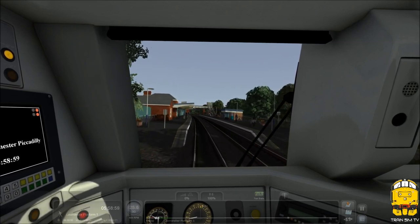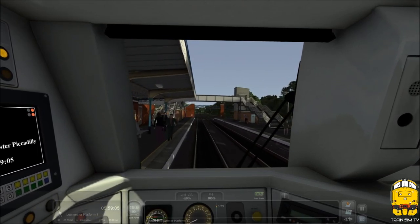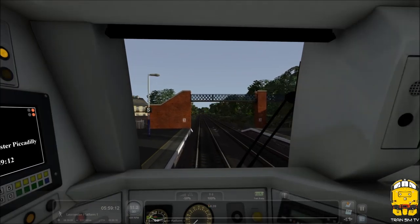I think one of the main characteristics on a route is a good signal box, especially when you've got this lovely custom station after it. I won't go on about it too much, but it's just one of my little pet hates.